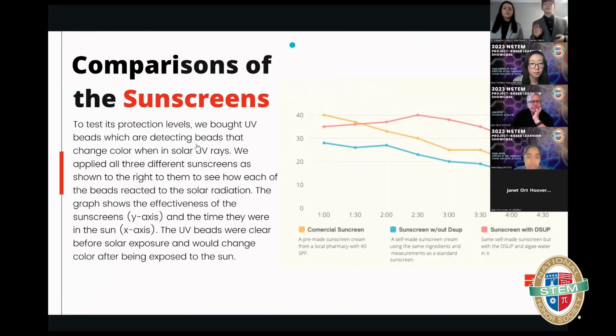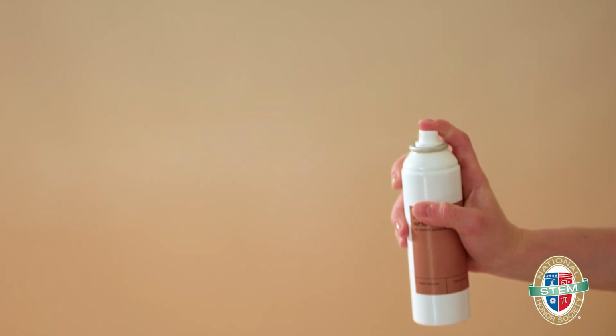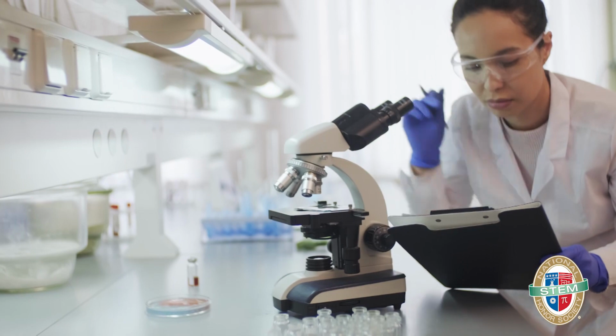So we have 3 different types of sunscreens. One is a commercial sunscreen that we bought at a local pharmacy. Another is a sunscreen that we made that does not include D-sub. And then another that we did make that does include D-sub.